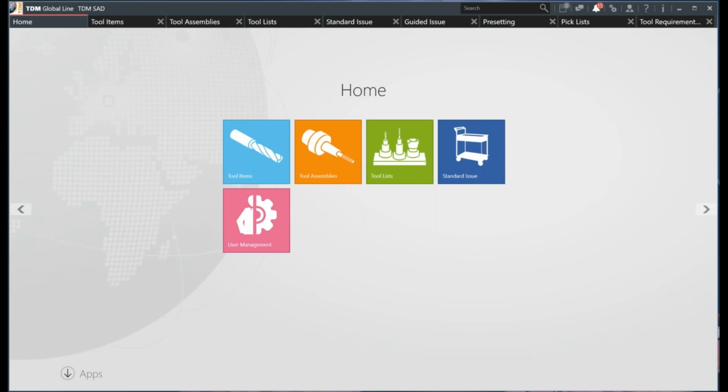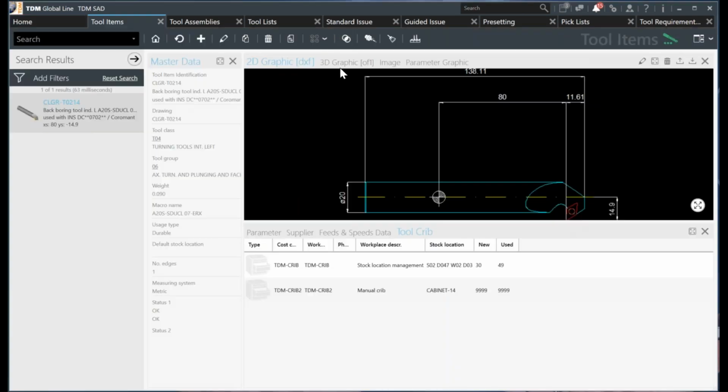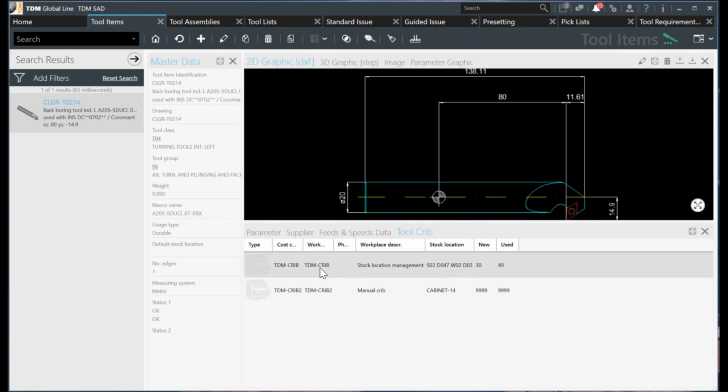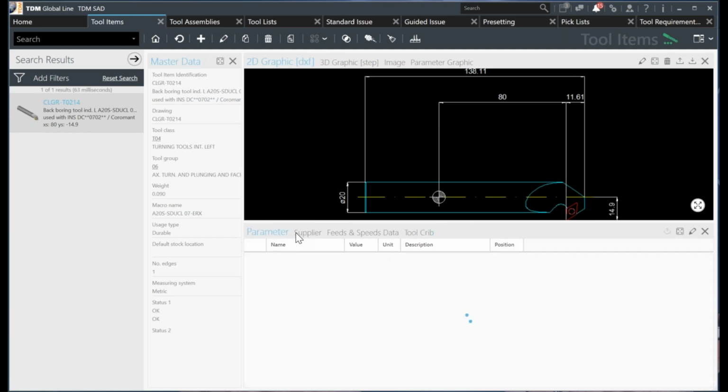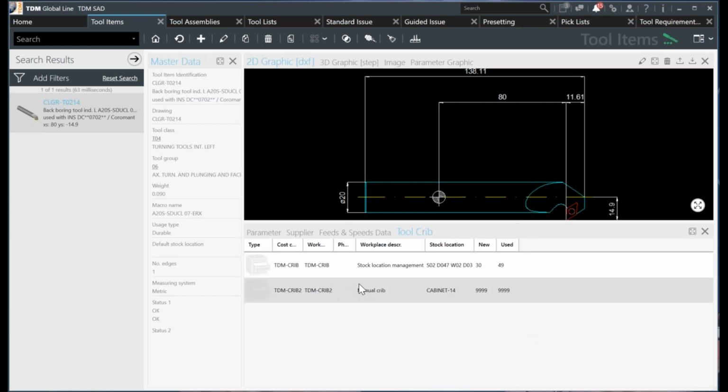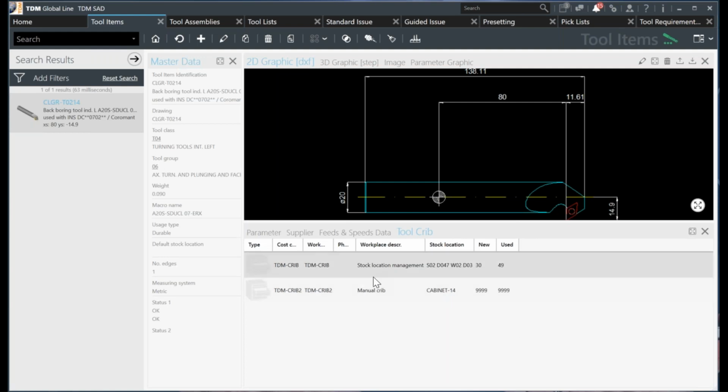Now let's go through the individual steps real quick. Bear with me, and some of the things we already discussed in the last webinars. You have your tool items, the item library, where you have everything you need for the item: parameters, suppliers, speeds, feeds, and of course information about the tool grip. You have a stock location, and of course a quantity, new items, used items. So everything is visible and can be used for the process.